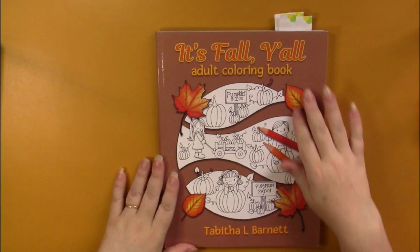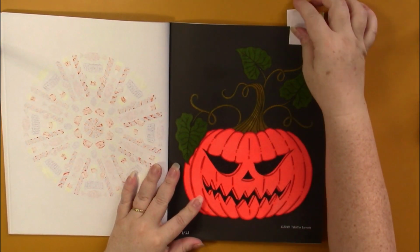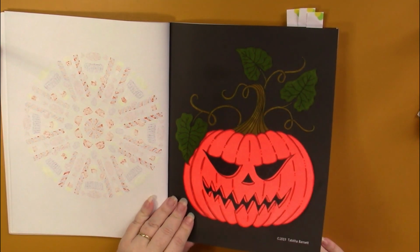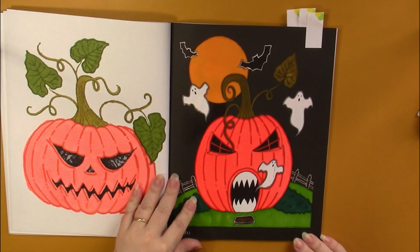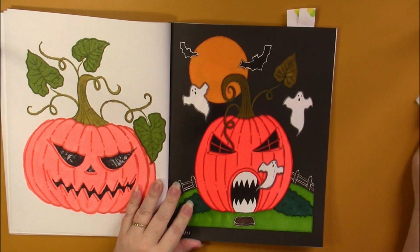And then, one of my 10 books to finish this year, I did quite a few in here, working on the back section. So these are all Halloween pictures. So I've been working in this book all year long. So I've been coloring Halloween, Thanksgiving, and autumn pictures all year long. Finally, we arrive at the season when they're appropriate.